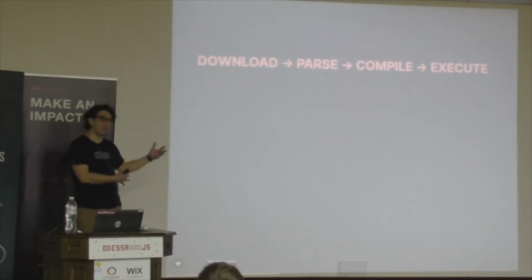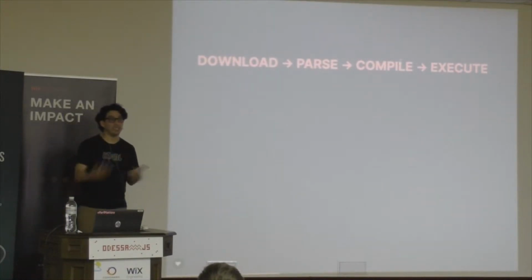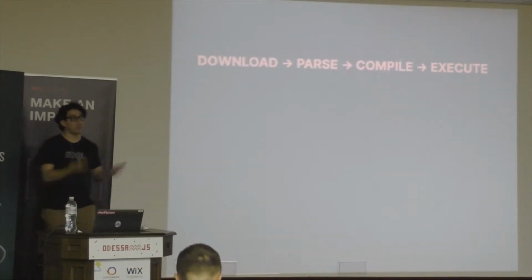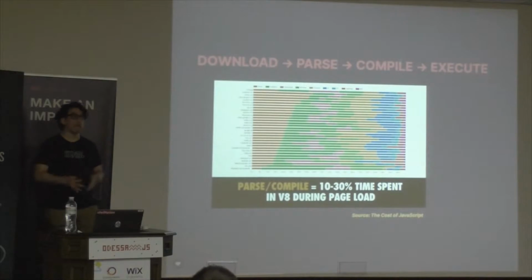First, it has to download from the network, from a server. Then it has to parse and compile so the browser can understand what it does. And then it has to execute and run. Each one of these steps has a cost. So download, that's why we minify it and we put it on a CDN.